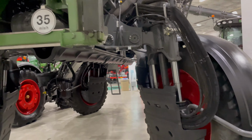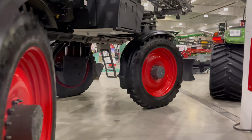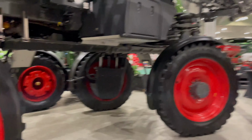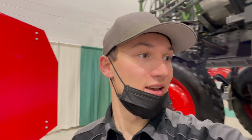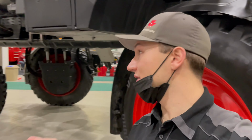This one also has the four-wheel steer option. So as we can see, the front and the back tires are turned and not centered. The nice thing with this four-wheel steer is when you're turning in the field, you are only making one set of tracks the whole way throughout the field.